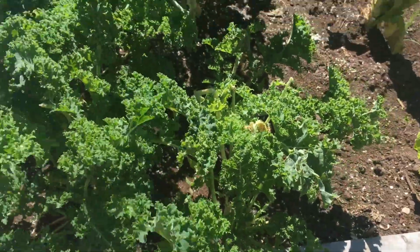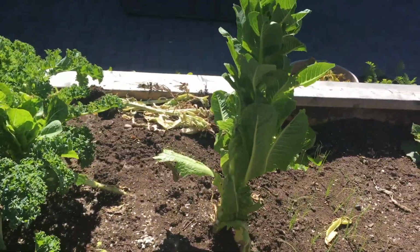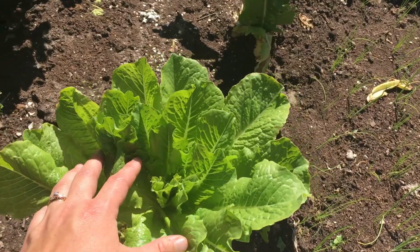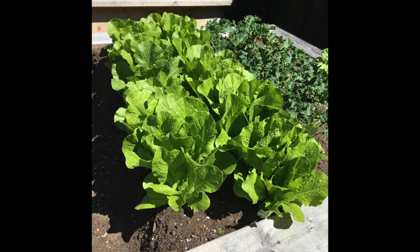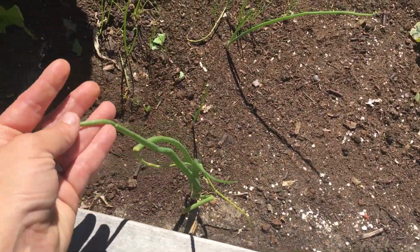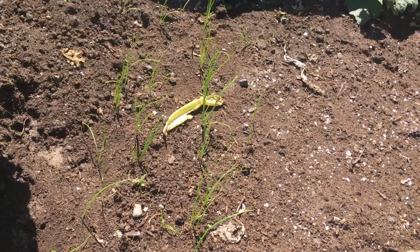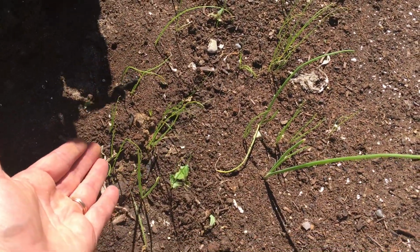Our kale, we lost about half of our kale. Our lettuce, we lost over half of our lettuce as well. The romaine did great this year though. We've had tons of lettuce. Our green onions, we have one big one. The rest are just starting to grow. They've taken a really long time. It's one of the first things I planted, but yeah.